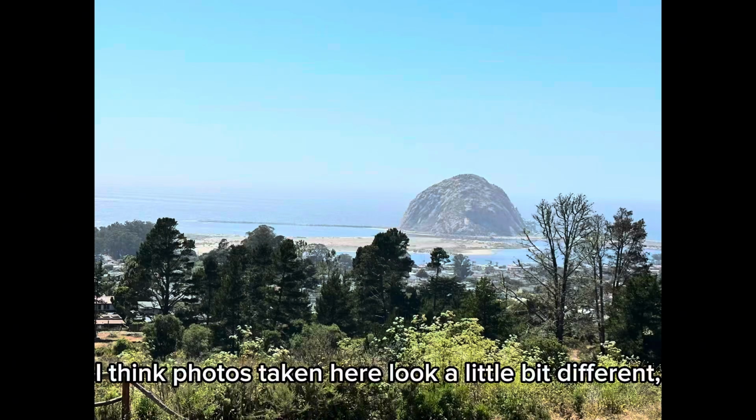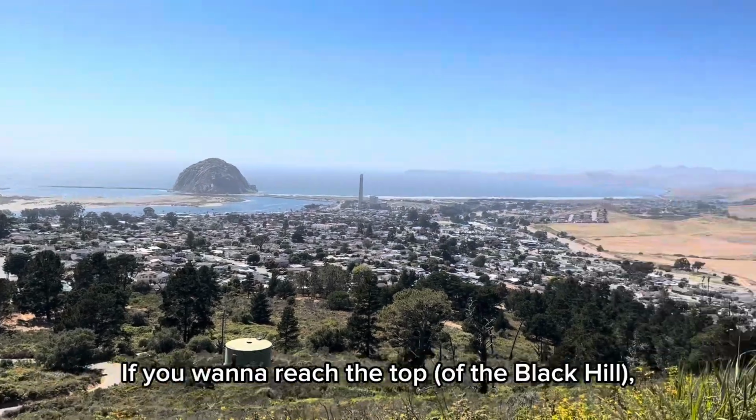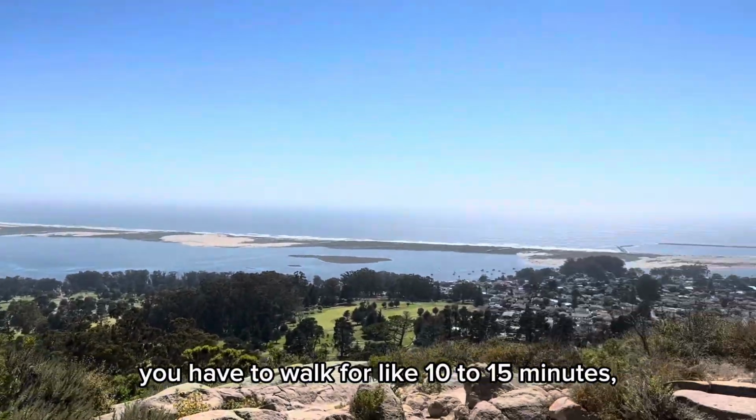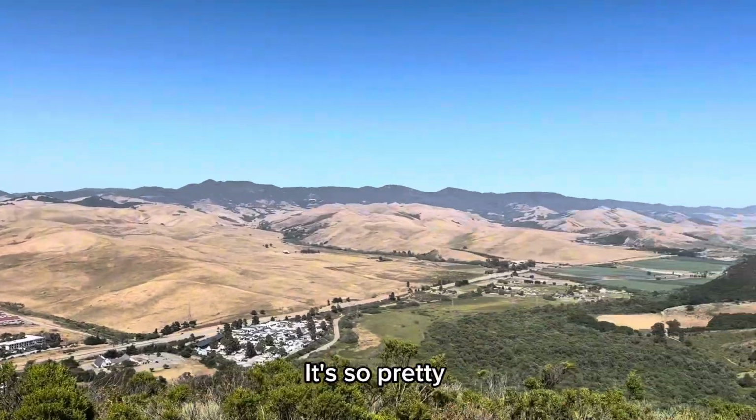I think photos taken here look a little bit different, feels a little bit different from what we took on the same ground level. If you wanna reach the top, you have to walk around like 10 to 15 minutes depending on the speed. I think it's worth it though. It's so pretty, isn't it?